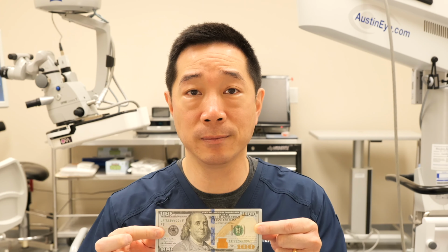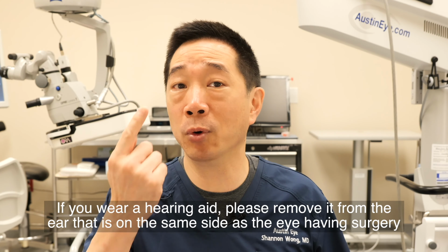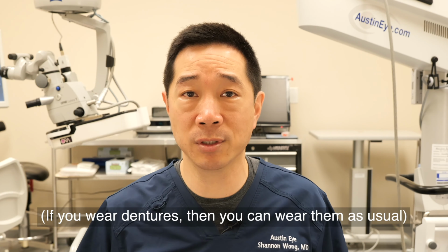If you wear a hearing aid on either ear or on both ears, and you're having surgery to, for example, your right eye, please remove the hearing aid from your right ear. During surgery, we're going to place fluid all around your eye, and some of that fluid may empty into your ear and damage your hearing aid. So we don't want the hearing aid on the side of the eye that's receiving surgery. You can continue to wear your hearing aid on the side opposite of the eye that's receiving surgery.